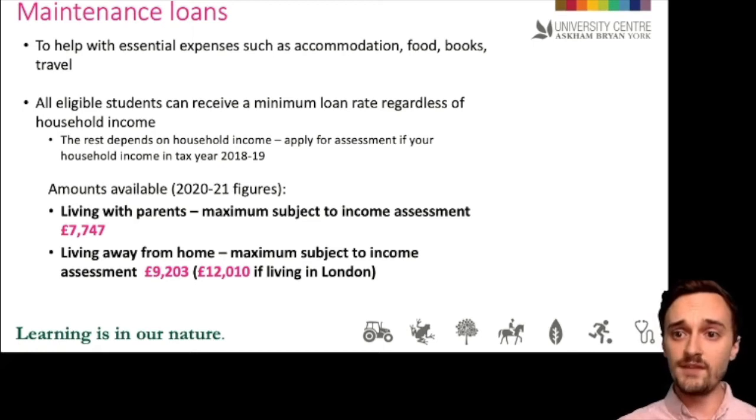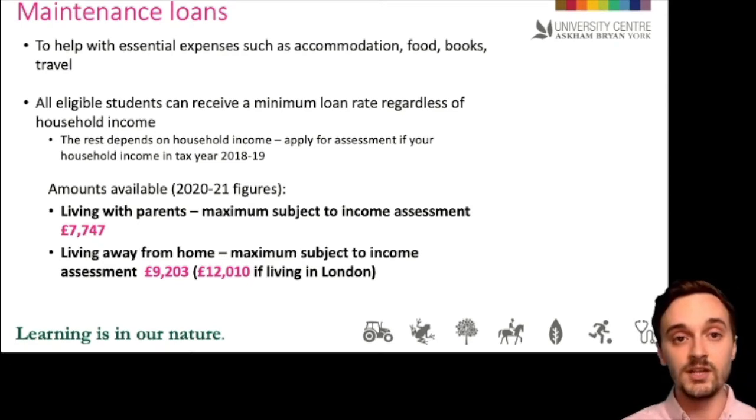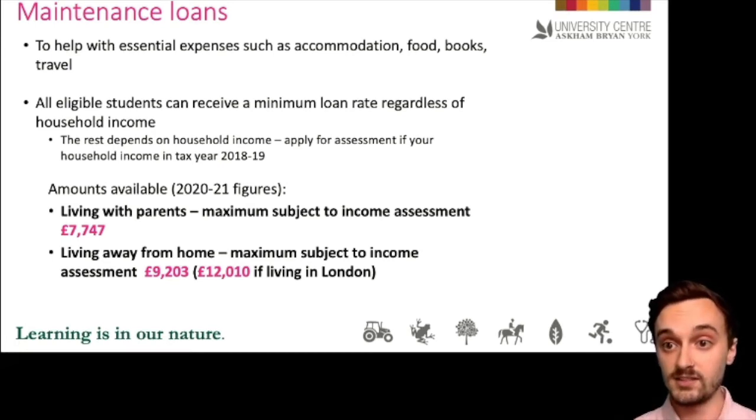If you lived away from home and got your household income assessed, so if you lived in private accommodation or in halls of residence, the maximum you could get would be £9,203. And if you chose to live away from home in London, you could get up to £12,010 to take into account the increased cost of living in London.